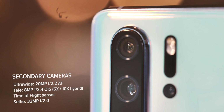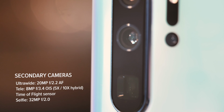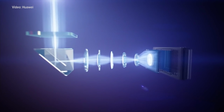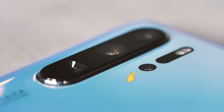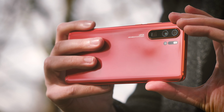There's the ultra-wide camera we know from the Mate 20, and most impressive of all, an 8MP 5x telephoto camera using a new internal periscope to fit in all the optics. The fourth camera hiding around the back there is a time-of-flight sensor for more accurate depth detection in portrait and bokeh shots. So this whole setup gives you a ton of versatility in the photos you can take.